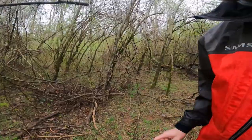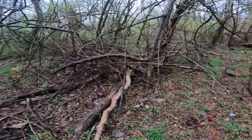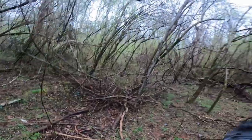There are also small privets popping up out of the ground throughout the area. And that's what I look for. That's what produces these thickets that are just almost impenetrable, as you can see behind me here.